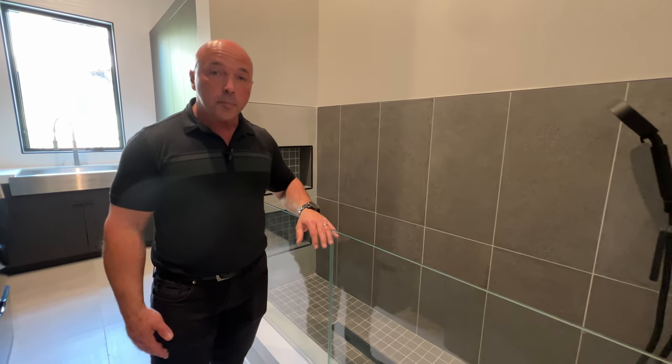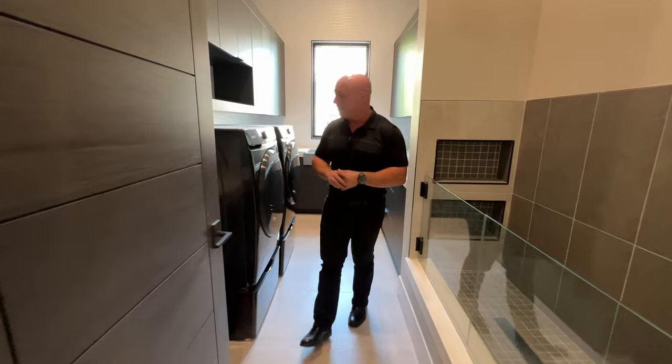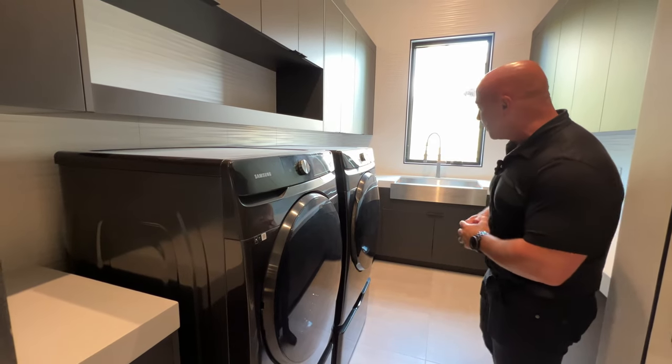Or you can put your kids in there. I mean, hey, nobody's going to judge, okay? So if you want to clean your kids in there, that's up to you. They come in dirty from outside. You wash them off here before they go to the rest of the house.